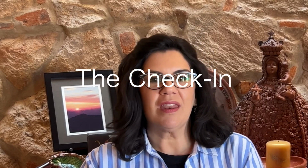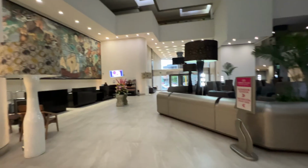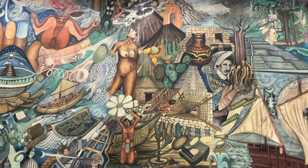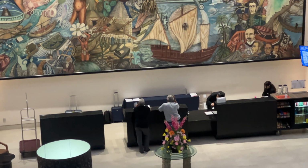As soon as we got into the lobby, we were greeted by a huge atrium and impressive mural behind the reception area. It was actually really beautiful, wasn't it? It was. First impressions can make or break a hotel stay. And even though we had a bit of a rocky start, more on that later, the hotel staff quickly won us over.